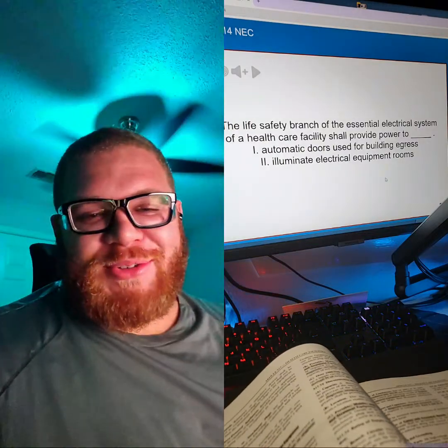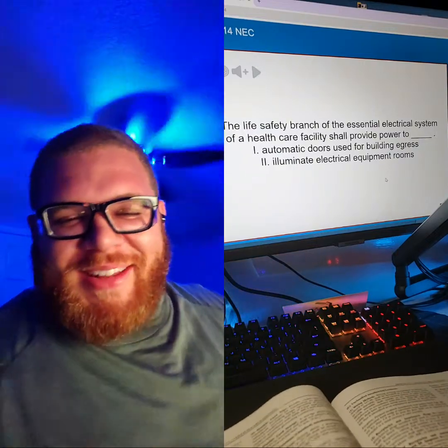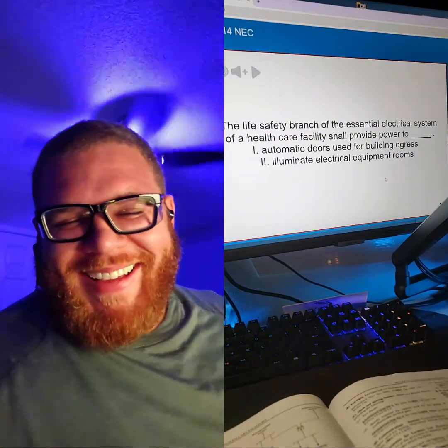Definitely illumination of electrical equipment rooms, though. We've got to find it. Come on, you should be on the side of electricians. Fuck the electricians working in the electric room, all those lights can go off while they're in a live piece of equipment doing an arc flash study. Let me show you why I think it's probably automatic doors.